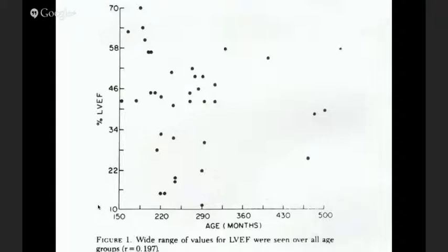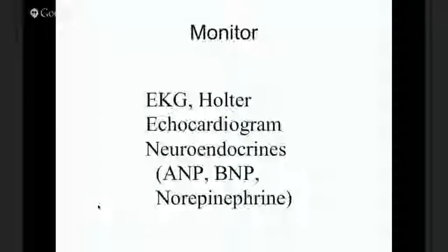But certainly at 12, it is possible. And there are kids who go into heart failure by 15 to 17 years of age. Others don't go into heart failure until their 40s. So, you know, that's how variable it is.